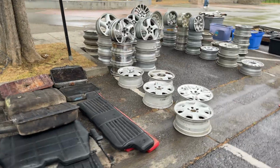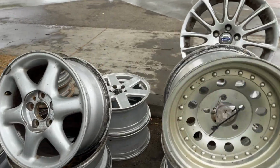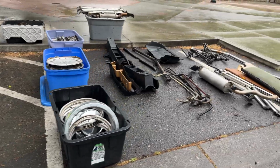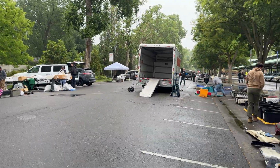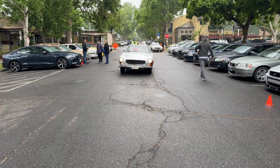Ton of rims over here. Let's see, any 850 R rims? Probably not. Got some nice rims though. Other rims here. Some sway bars. Wow, I can't believe they unloaded that entire U-Haul truck full of stuff. But great to see that the rain is not keeping them away. Cars are still coming in, even with the drizzle.